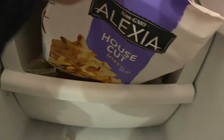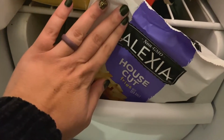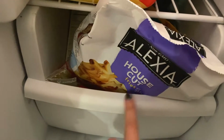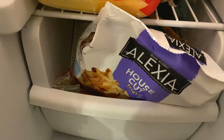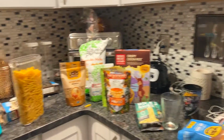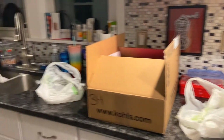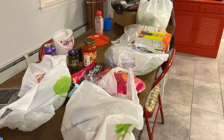So these are not just gluten free, so those are great. And the last frozen thing that we picked up that's gluten free are these Alexia house cut French fries. We just got an air fryer, so I'm excited to check those out. These are not only gluten free, but they're also non-GMO. So that is our nice, big, first ever gluten-free shopping haul.